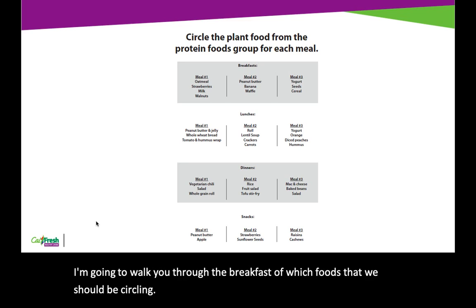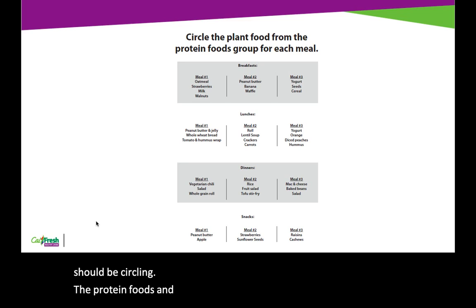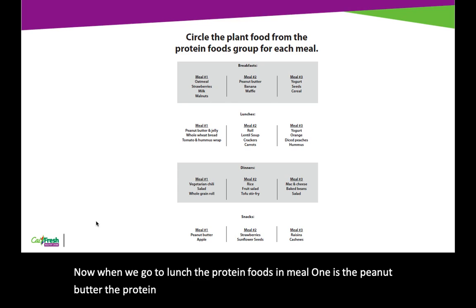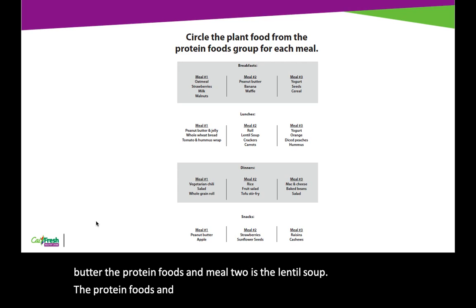The protein foods in meal 1 are walnuts. The protein foods in meal 2 is the peanut butter. The protein foods in meal 3 is the seeds. Now when we go to lunch, the protein foods in meal 1 is the peanut butter. The protein foods in meal 2 is the lentil soup. The protein foods in meal 3 is the hummus.